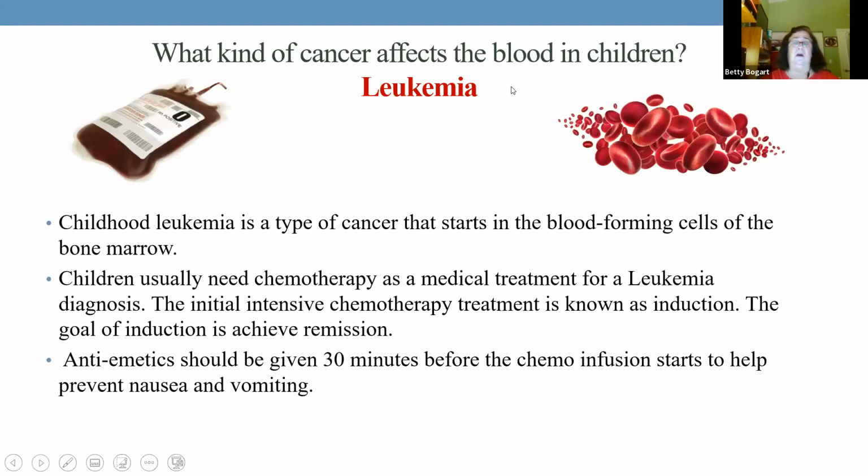Leukemia, another from this week's lecture. It is a cancer of the blood-forming cells of the bone marrow. Usually these children will come in with bone pain, fever, just general tiredness. They have low white counts. You will see that the white cells are just immature, so there are no infection-fighting cells in the blood.